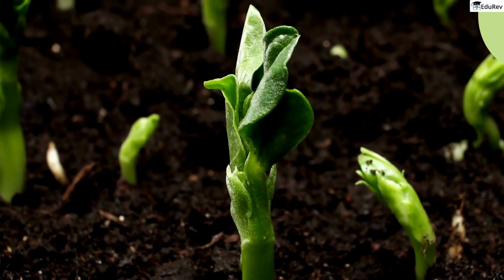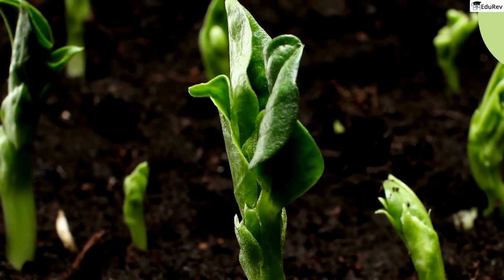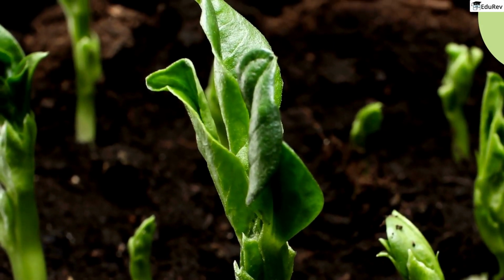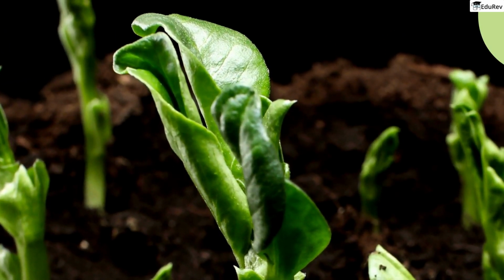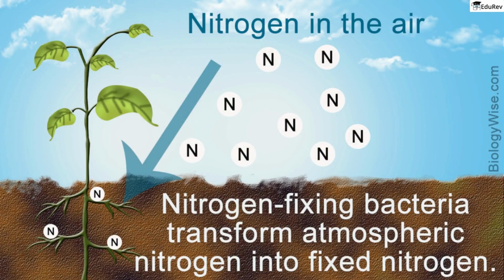You see, nitrogen is like a magical nutrient that plants need to grow, just like how we need food. But sometimes, the soil lacks enough nitrogen to feed the plants. That's where these incredible bacteria come in. They work together with plants in a partnership, providing them with the nitrogen they need. By enriching the soil with nitrogen, these bacteria play a crucial role in increasing soil fertility.